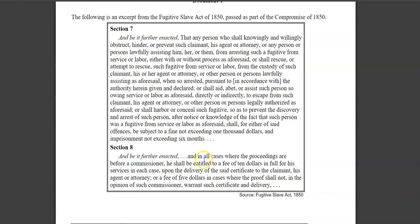And be it further enacted, in all cases where the proceedings are before a commissioner, he shall be entitled to a fee of $10 in full for his services in each case, upon the delivery of the said certificate to the claimant, his agent, or attorney, or a fee of $5 in cases where the proof shall not, in the opinion of such commissioner, warrant such certificate and delivery.